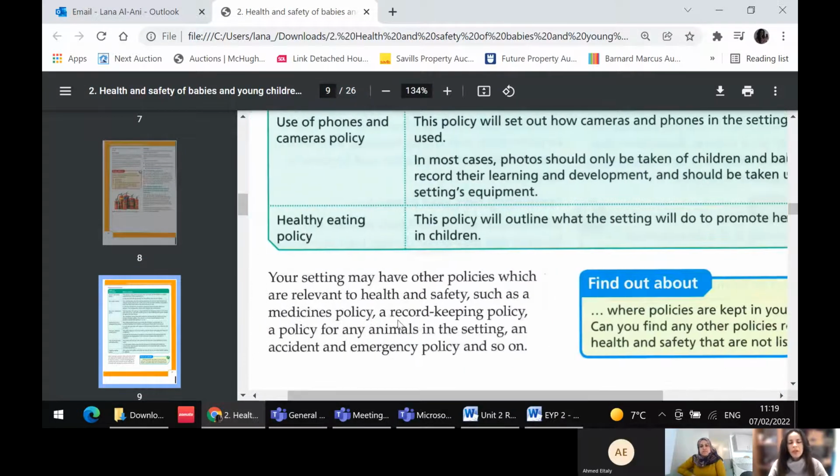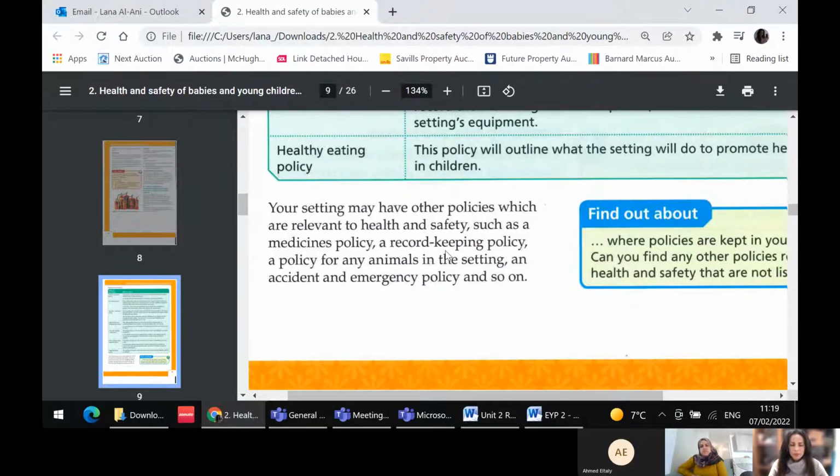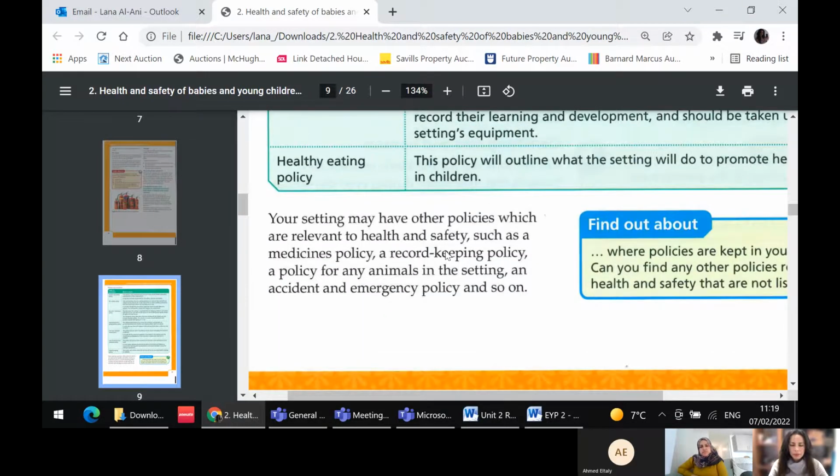So are we clear about the policies so far? Yes. Yeah. Excellent.